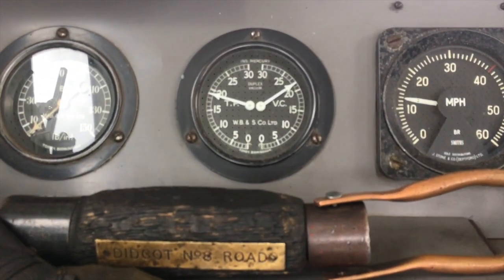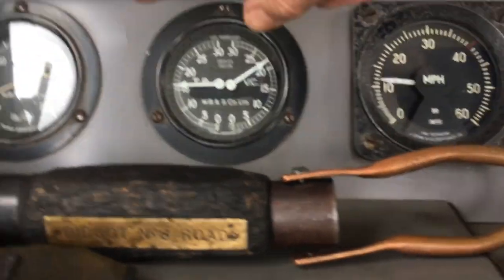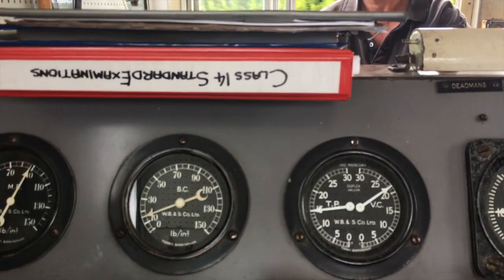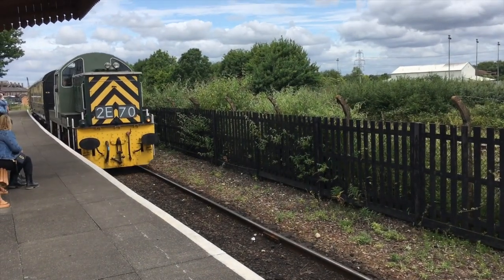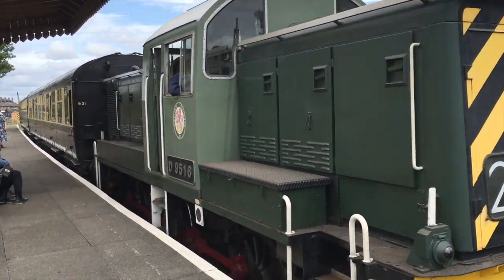I see, yeah. That's the train brake going in. Yeah. That one next to it is a little bit of loco brake. Oh, I see. So it compensates the two. Yeah. You can see the speed dropping down.